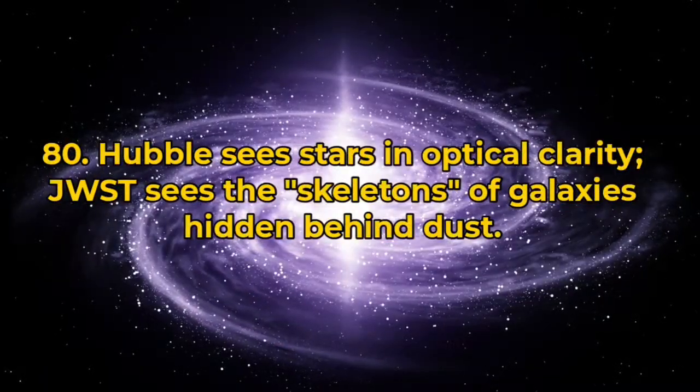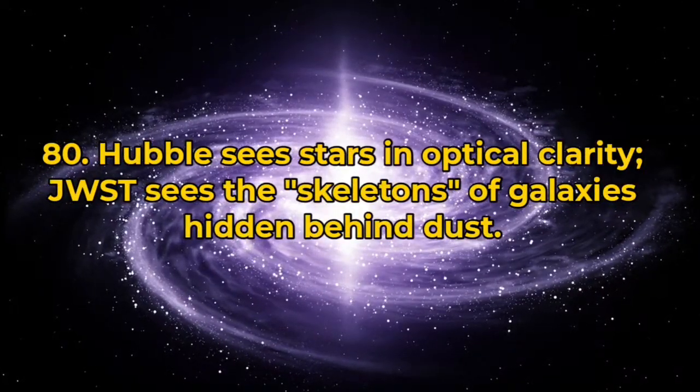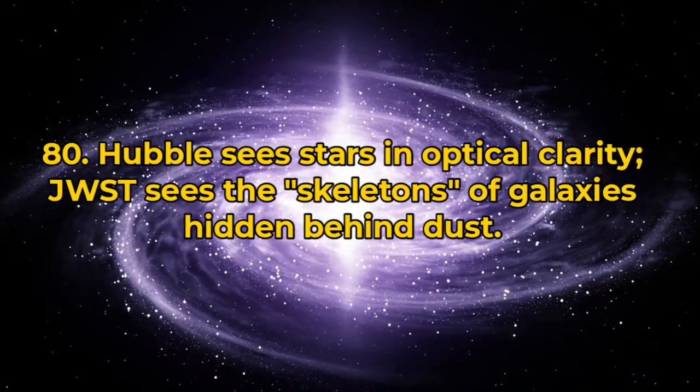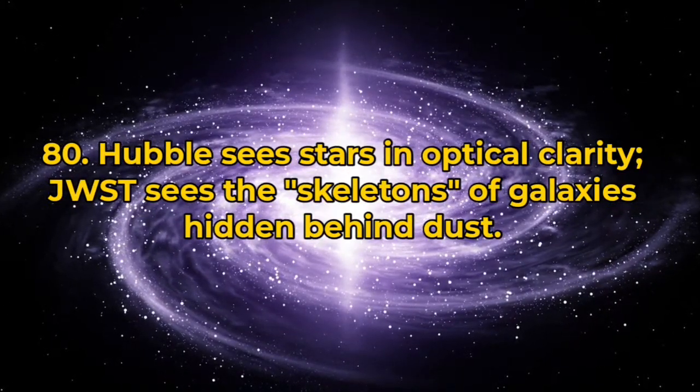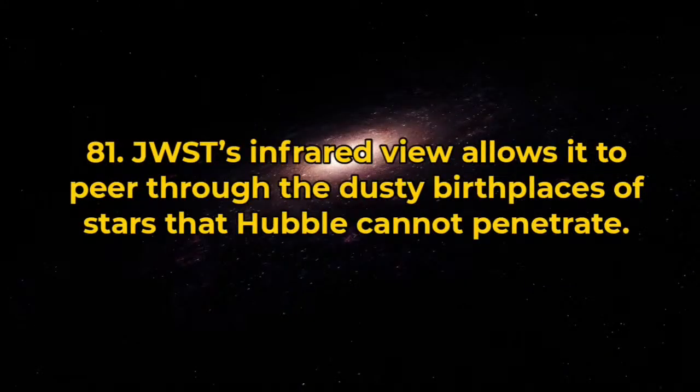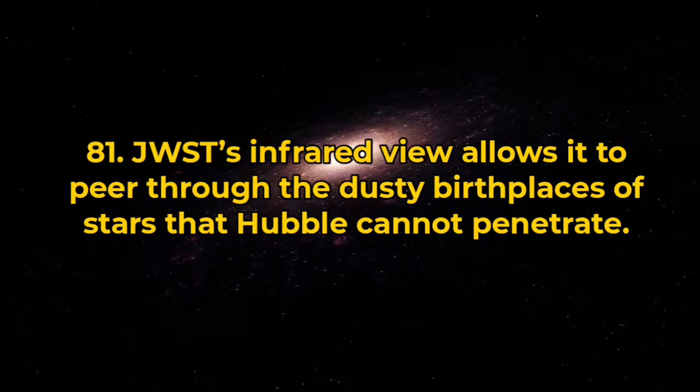80. Hubble sees stars in optical clarity. JWST sees the skeletons of galaxies, hidden behind dust. 81. JWST's infrared view allows it to peer through the dusty birthplaces of stars that Hubble cannot penetrate. 82.